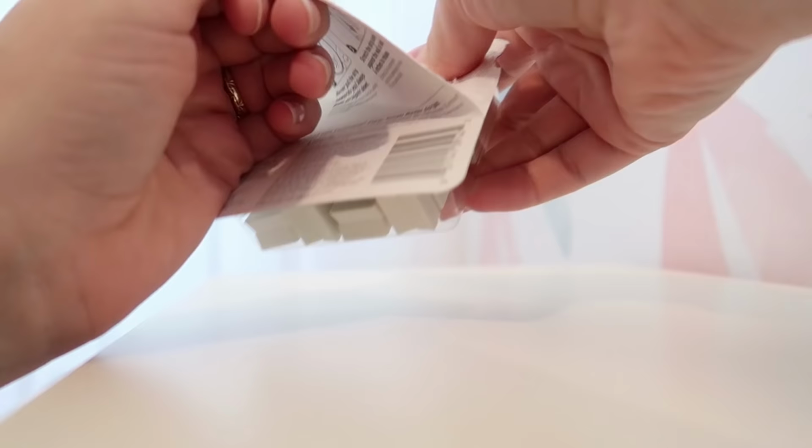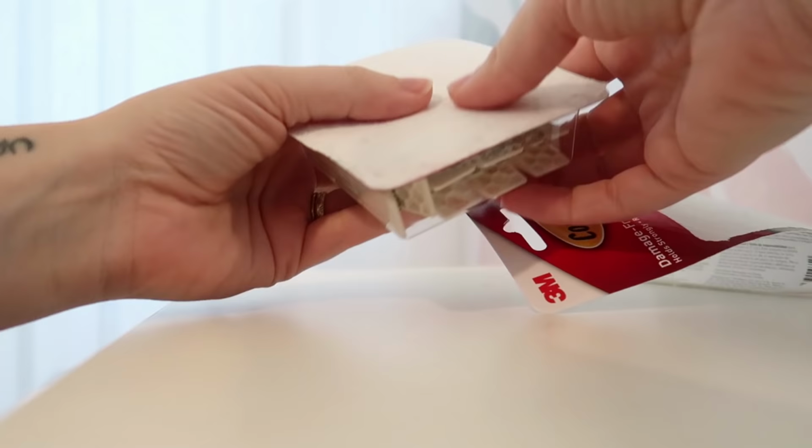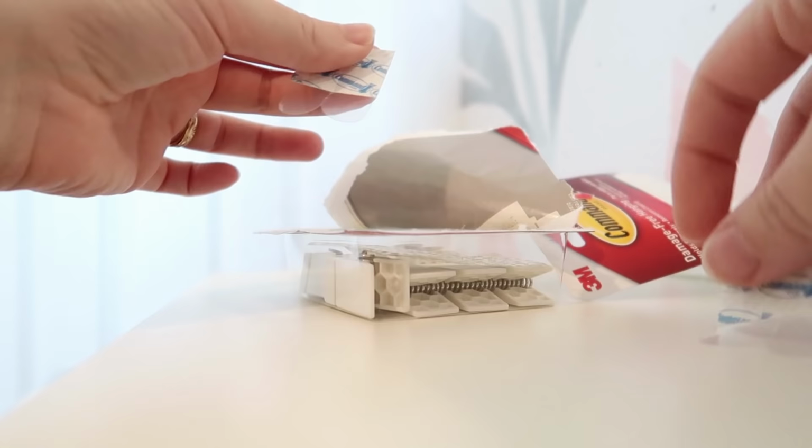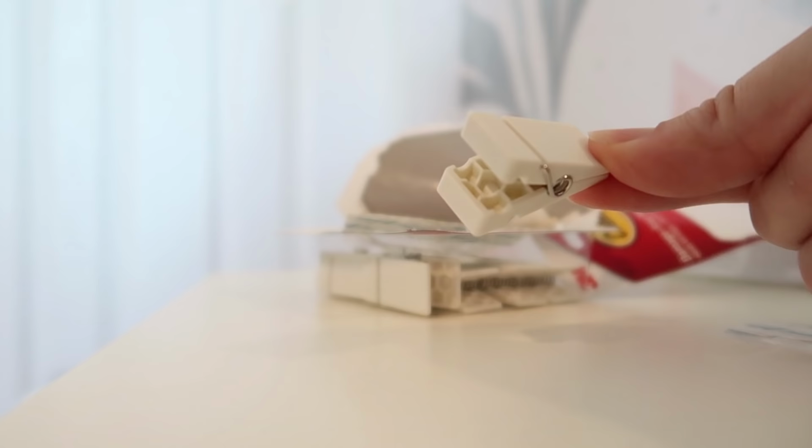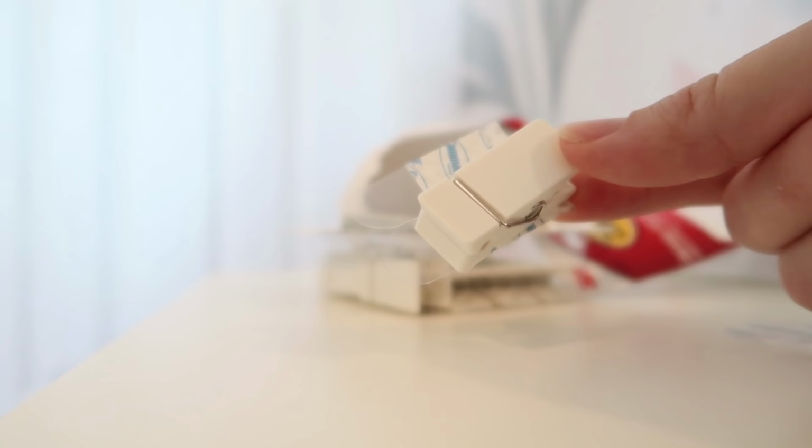I was so excited to find these at Target today. I was trying to come up with a solution for how to hang up something on the wall that we need to get down frequently. These little clips that command strip onto the wall will make that possible.